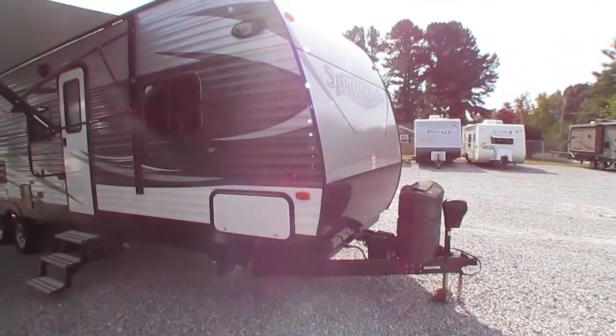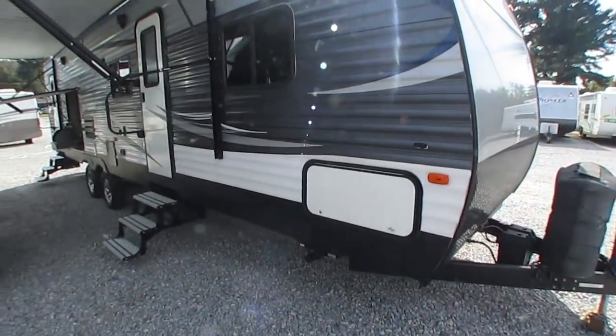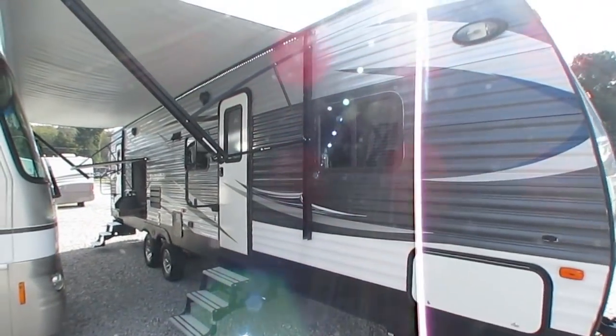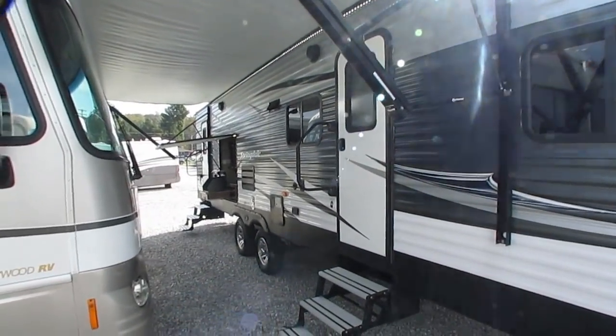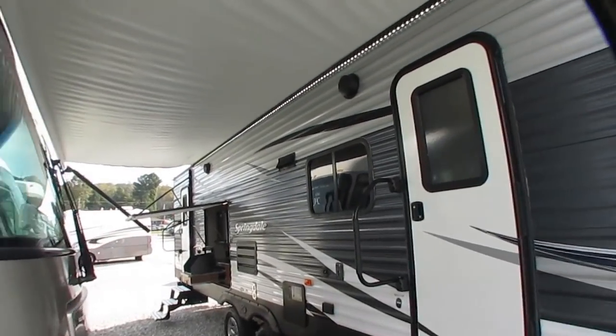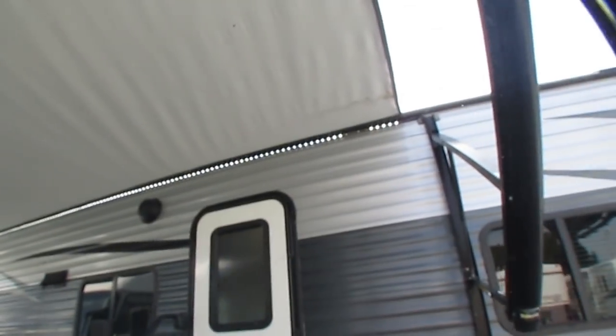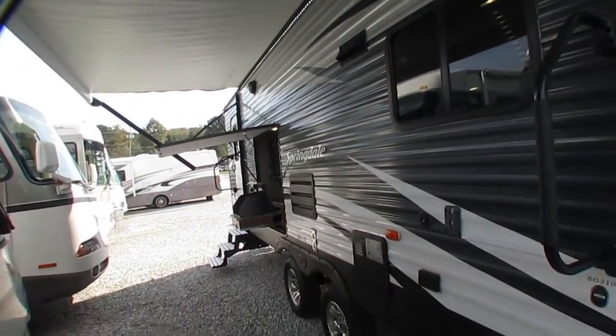It's got the adventure package, which includes the power tongue jack, the power stabilizer jacks, the outside LED lights, the power awning, and a couple other little things on the inside, and the remote control. But folks, I don't have the awning all the way out because of this motorhome where I've got it parked, but you get the idea. Canvas is perfect, got the outside kitchen.